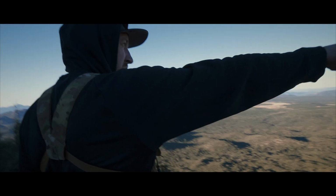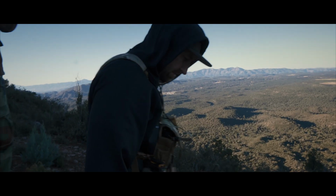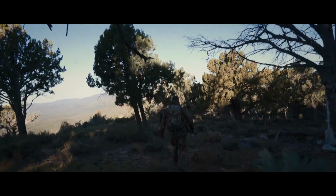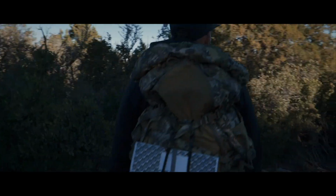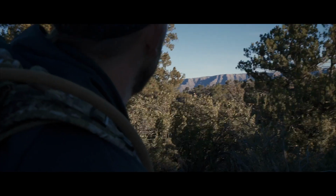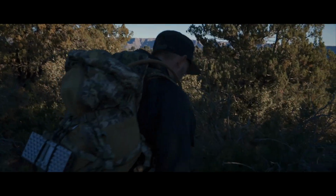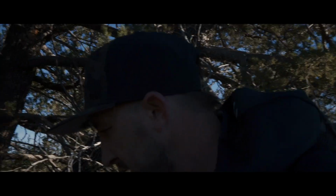We could throw our bags on real quick and skirt this whole thing, get out to that point. Want to? It's worth a shot. Yeah, all right, let's run it. Slow down just a little bit. This looks like good country for them. Just slow down and keep creeping up there. See how that's at?